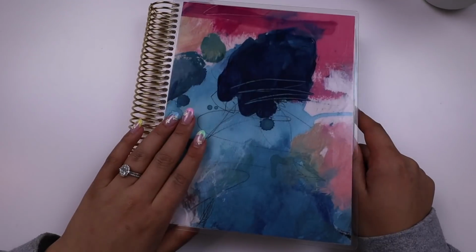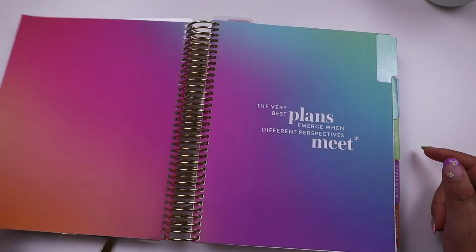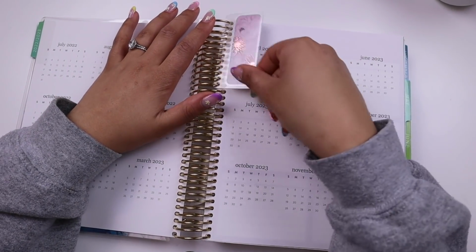Look how nice that looks. We go from here, boom, clean layout. And then from there, yes, notes pages. Okay, the first thing I'm gonna go ahead and do is add some bookmarks to important pages for me.